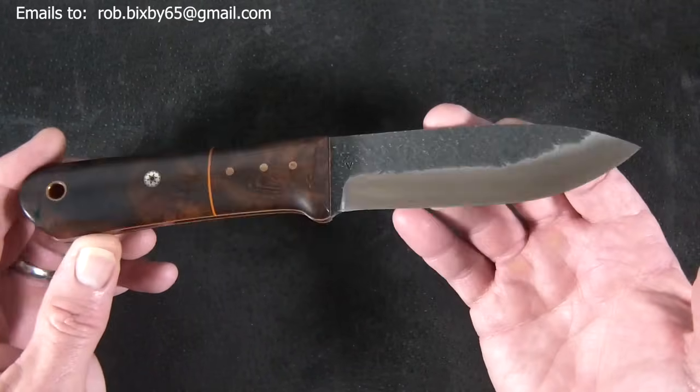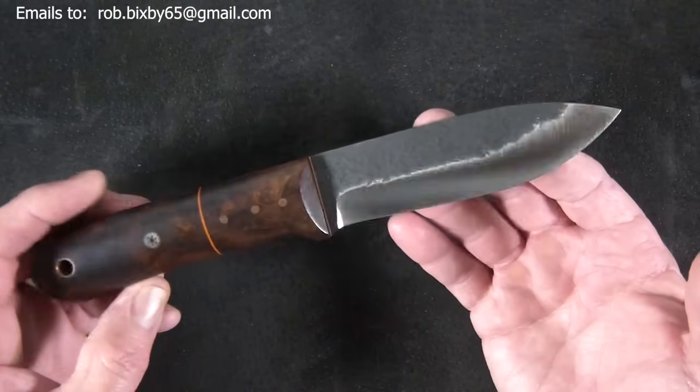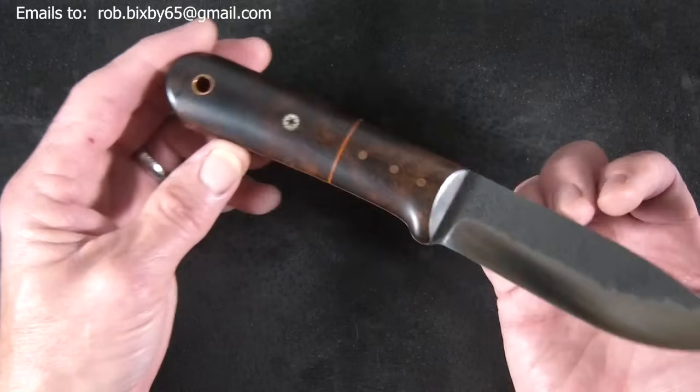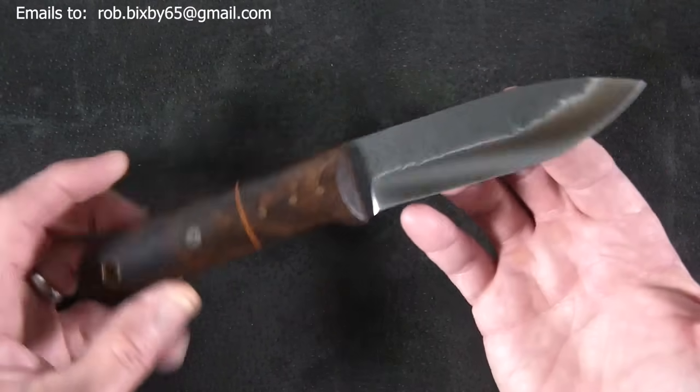This would have been $350-ish new from the maker. Can't buy a new one, they're not available. Let's do $250 on this knife. No need to sharpen. That's the AA Forge Kephart.